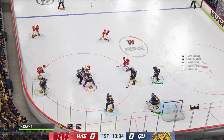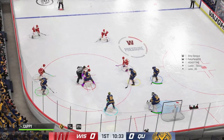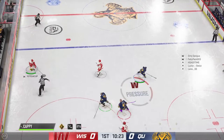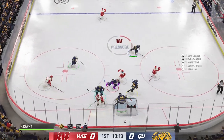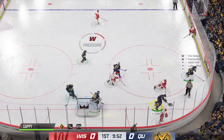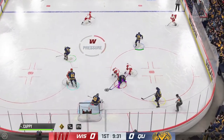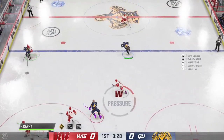Still a lot of time left in the period as we approach the midway mark. Still no score in this one. Puck grab by Kleppe. Quick feed down low. Slides the puck down low. The Ice Badgers have it against the wall. Works it across to Luck.